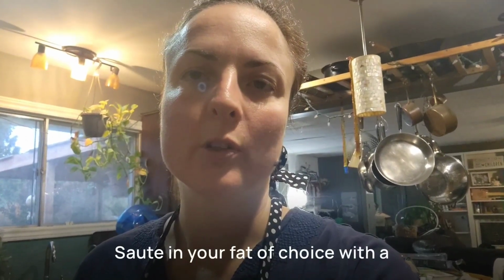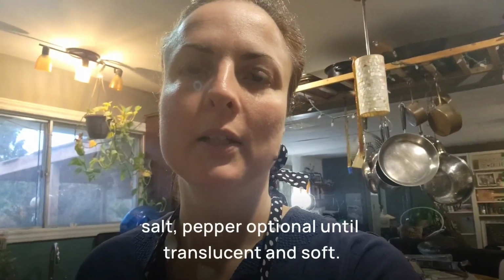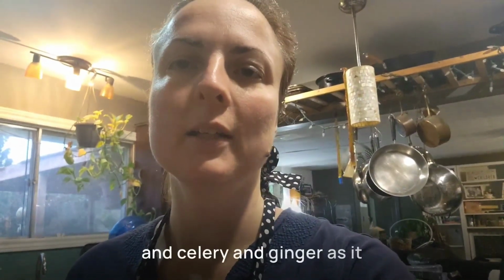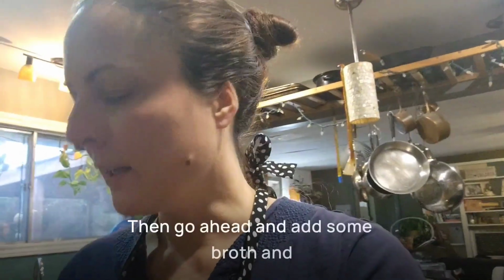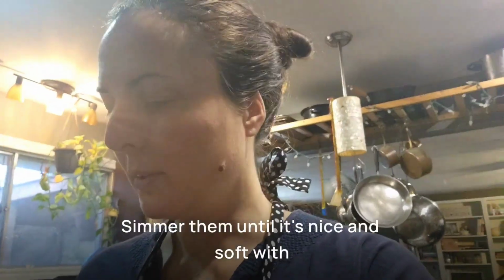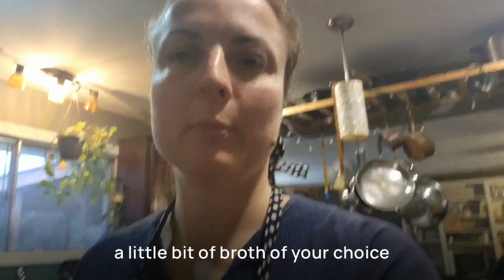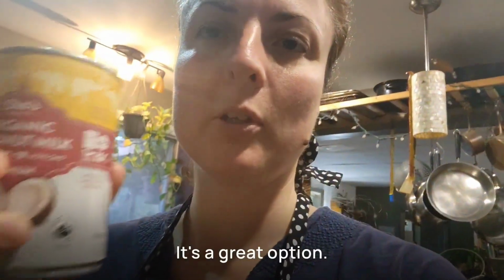Saute in your fat of choice with a little bit of pink salt or Celtic salt, pepper optional, until translucent and soft. Add some garlic towards the end of the cooking, down of the onion and celery, and ginger as it cooks pretty fast, within 60 seconds. Then go ahead and add some broth and carrots or your butternut and beets, just chunks. Simmer them until it's nice and soft with a little bit of broth of your choice, and also maybe some full-fat coconut milk. It's a great option.